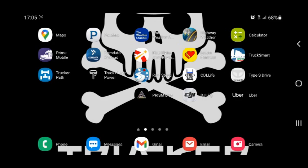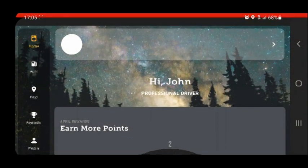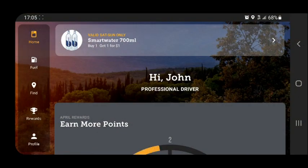All right, so moving to the next one to the right, Pilot Flying J rewards, okay? So every single truck stop has their own rewards program. Sign up for them because yes, as a company driver, even though you don't pay for fuel, you'll still get these rewards, and these rewards count towards free showers, free food, free parking. You can use it, you know, for the reserved parking.